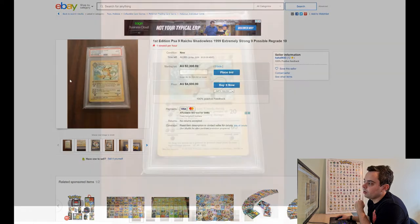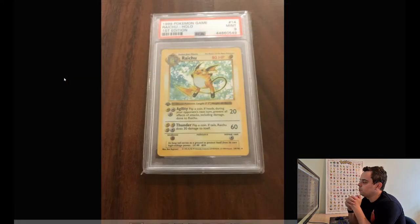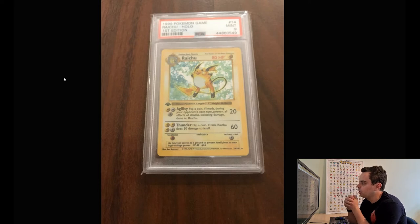The only thing I would say to agree with this person is that they have graded their Raichu in the 4-4 cert range. That was when they were being particularly harsh. So there is a chance for a regrade.